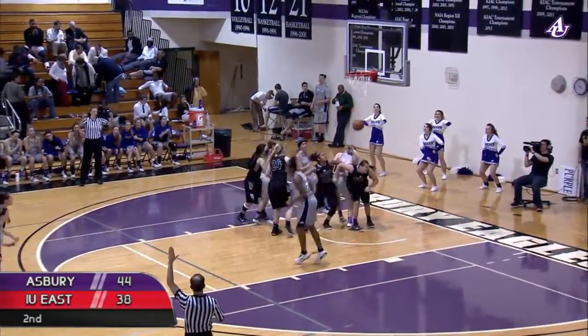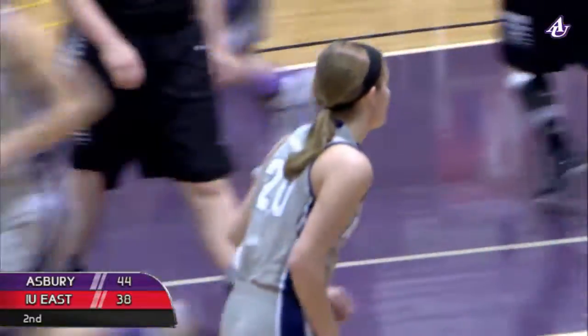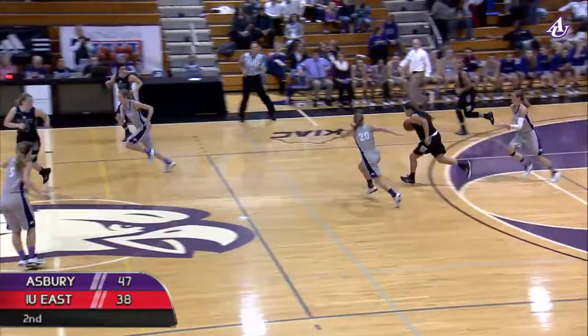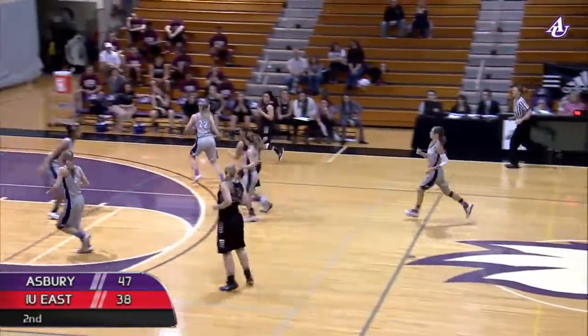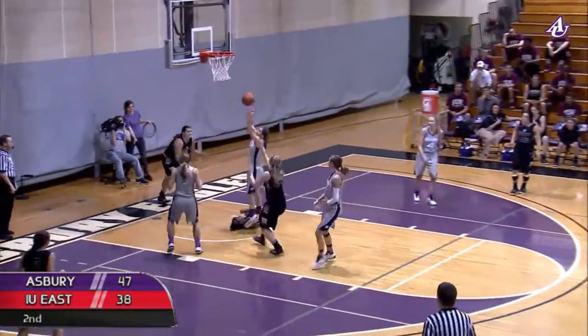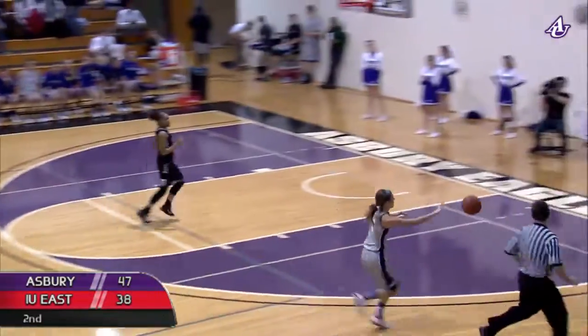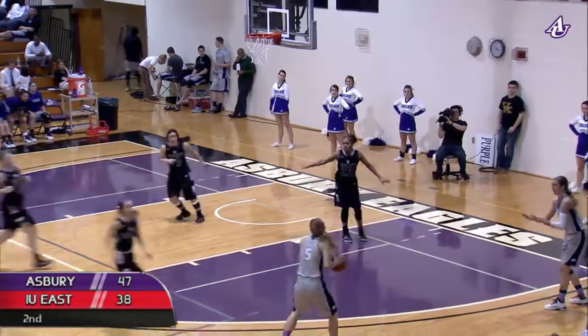Brittany Warren puts up a three, good. And I tell you, she's good at those threes, that's for sure. Now that ball just rolled in there like a silky smooth something. I don't know. Tried to make an analogy, but couldn't think of one. And IU East goes for a quick shot, but nothing out of it. And Asbury trying to play some fast-paced offense there.